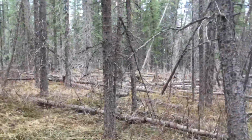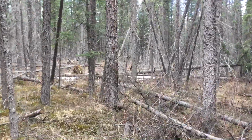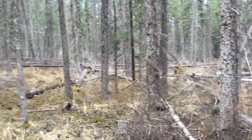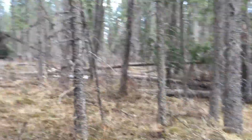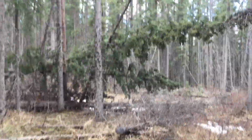No lack of firewood here. There's a couple of camps in the area, so you don't have to go far to get your firewood. Clean up the forest floor so another tree can grow. All kinds of blowdown here. It's right up on top of the hills. Or up a hill.